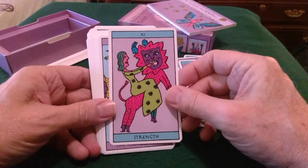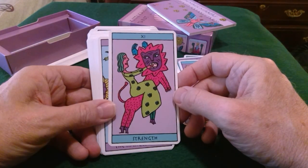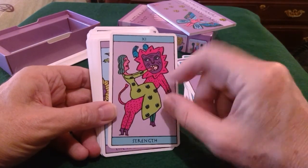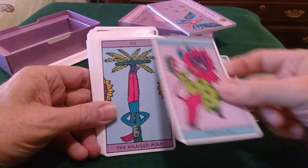Meanings are Strength, shrine. This doesn't look too menacing.